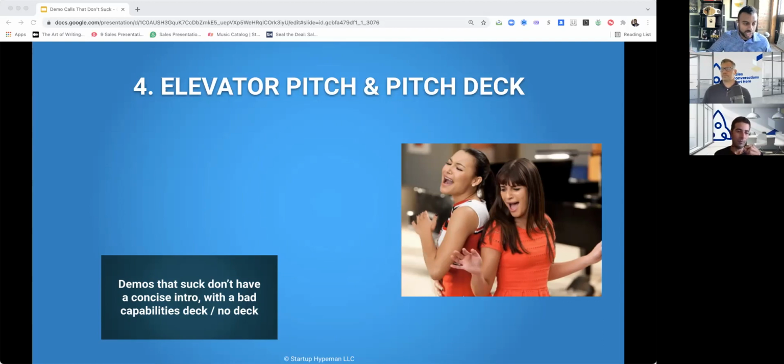I also have a whole other workshop, everyone, called Sales Presentations That Don't Suck, which is basically this slide here, but expanded into an entire workshop on how to actually build a deck slide for slide. Not going to go into that all today.